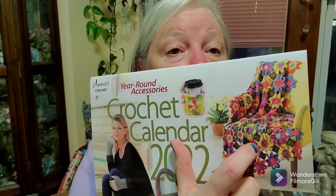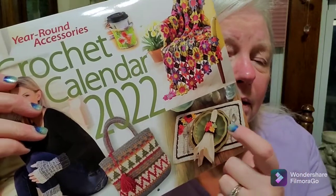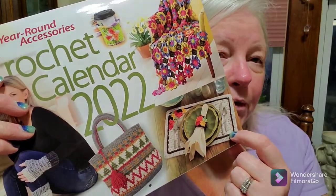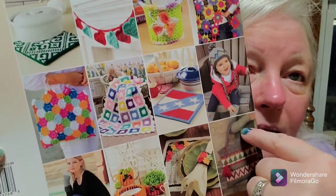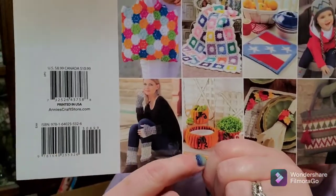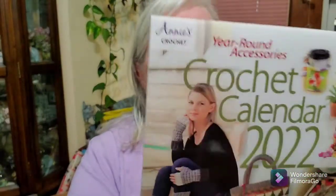Well, they have this, and they show it as a blanket, but then she also shows it as like a poncho inside the calendar, so that's really cool. And let's see, they have a mug cozy. I think there might be another piece that goes with this. Maybe, I can't remember for sure, but there's all of this, and the purse, and garland, and trivets, and blankets, and cutest little baby ever, and hat and booties for them, and baskets. So anyway, I totally love it, and it's by Annie's, and I'm going to do this.